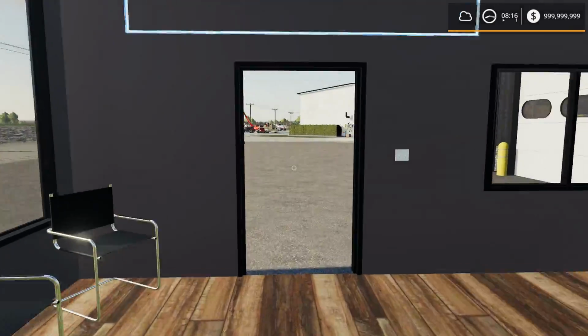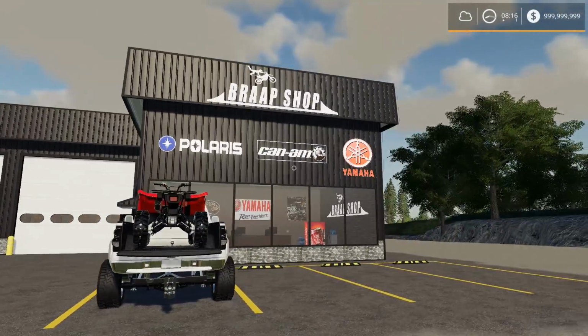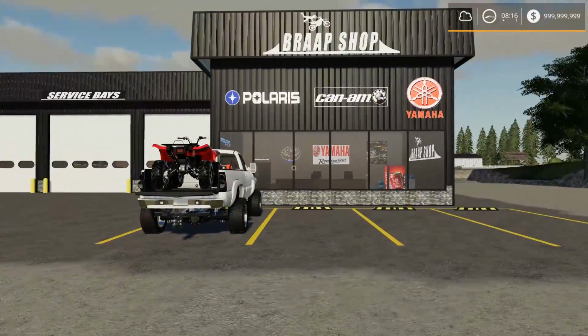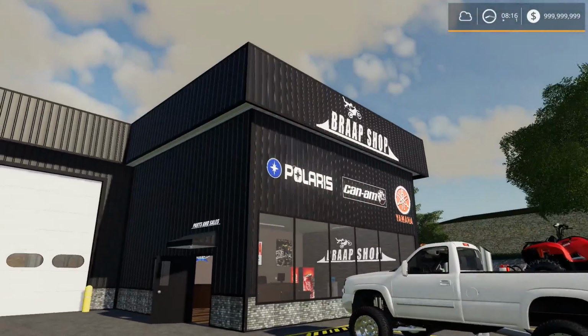And then, okay, we also have the signs out front. Polaris, Can-Am, Yamaha, because we have those Yamaha ATVs now. Eventually there's probably going to be Honda models in here, so I could have put Honda on there too, most likely. But I told Chandler to just put those logos on. He did a fantastic job with this.